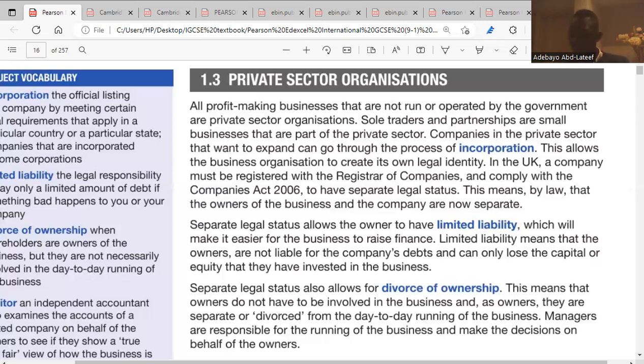Yeah. Okay, so you know what incorporation means already. It means a business is having its own legal identity. So the owner of the business has an identity. The business has its own identity. Is it clear, please? Yes.